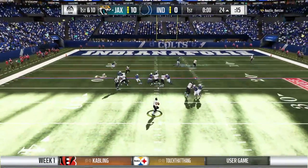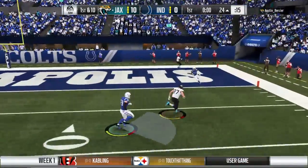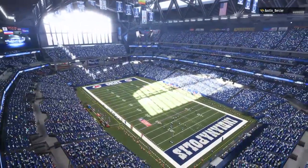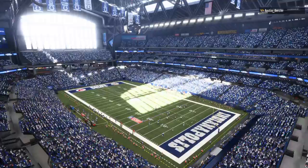They go play action here on first down. That is caught at the 7. And they are able to stop him, but he does take it all the way to the 2.